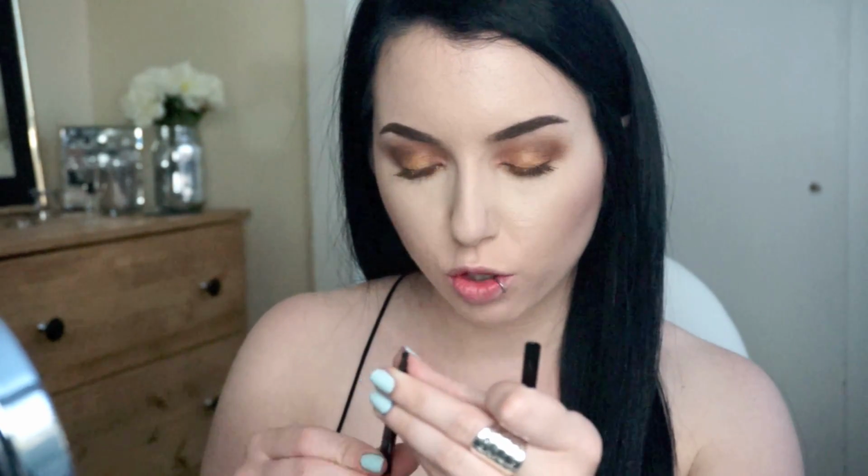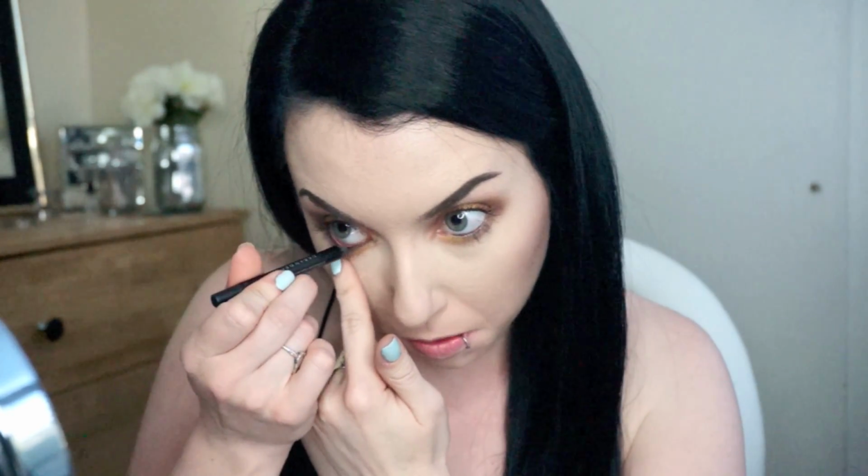Waterproof Inner Rim 12-hour liner. I don't know how I feel about this. I feel like it's not coming off super black, and the tininess kind of makes it harder to get a solid line in there, which is kind of weird. Not a fan of that. We're gonna go with 24/7 by Urban Decay instead.